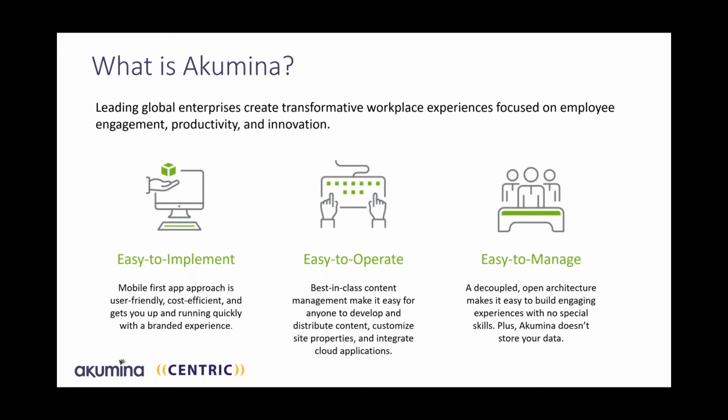These seem like ubiquitous terms and marketing mumbo jumbo, but the reality is I've literally sat in front of thousands of organizations over the last 5 years, and I can distill all of their pain down to: everything they have was really hard to implement, no one knows how to operate it, and it's an albatross to manage. So for us, making sure it's easy to implement, operate, and manage is a critical success factor for Akumina going forward, as an application built to support, work with, and enhance the experience that something like modern SharePoint gives you.